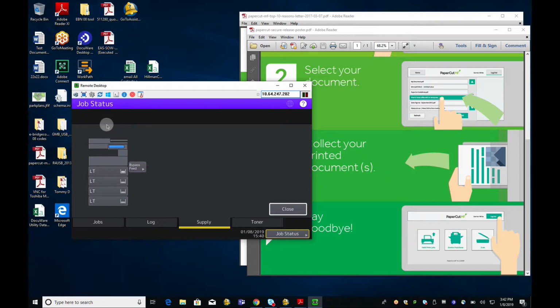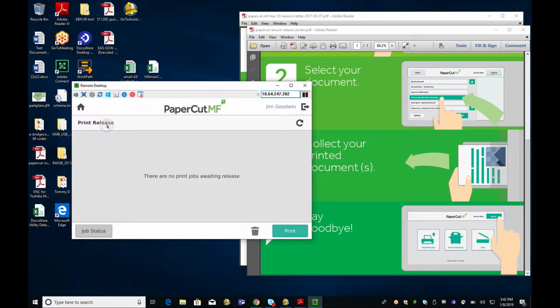Anytime there's a special need or it's out of paper, it'll appear that the job just disappeared, but it actually didn't. It just needed some attention, and you can find out that information under this job status button in the bottom left-hand corner.